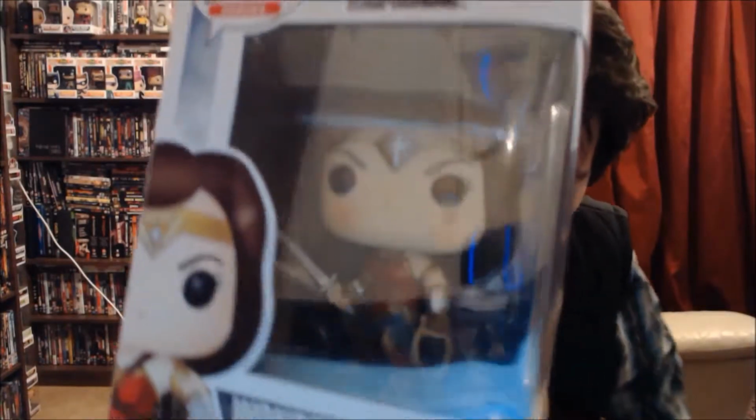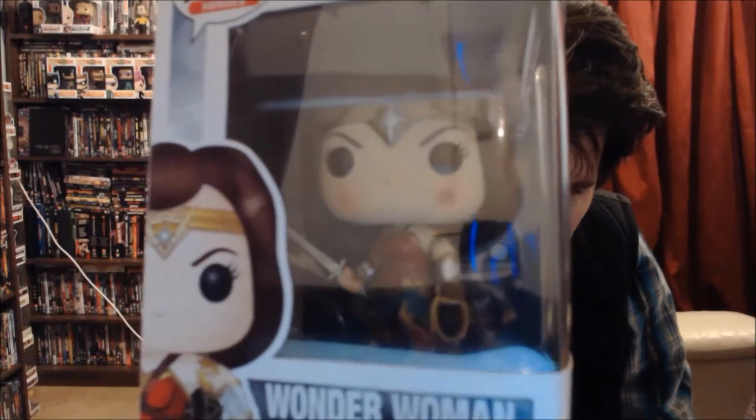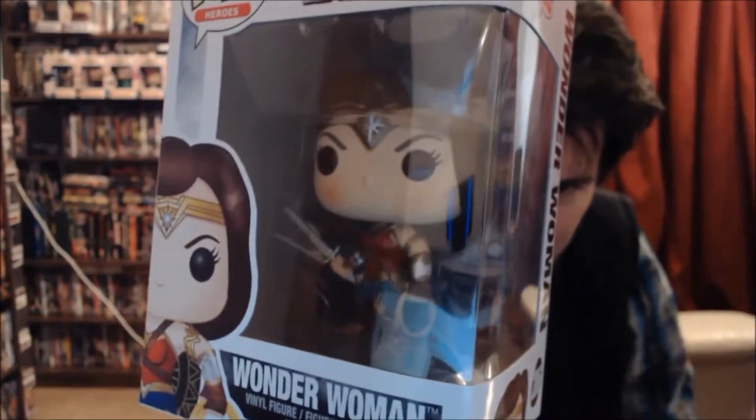Next one is 206, Wonder Woman. Again, she looks really good. She's got a really good paint job on her. I mean, the detail they have to go into painting these Funko Pops is pretty high. They could quite easily paint over, say, her top, and onto her body, because it's such fine detail they have to do on it. But 206 was Wonder Woman.